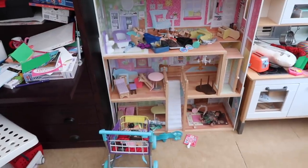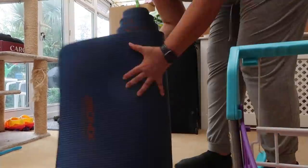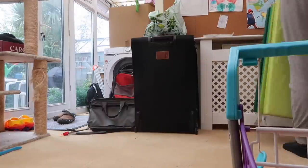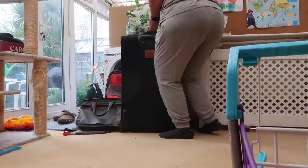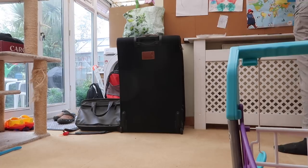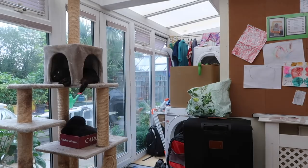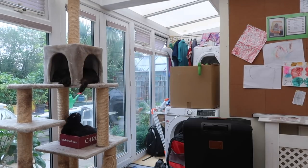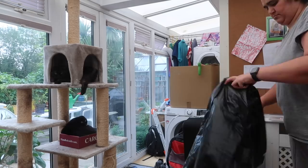So let's do this. Hi guys. As you'll have seen from the title of this video, this is going to be mostly about Layla's room makeover. But before we get into the room reno stuff, I thought I would show you how I tidied up the conservatory, which also includes a bunch of Layla's toys. It's kind of like a play area for Layla.